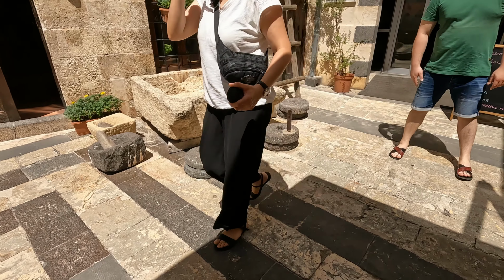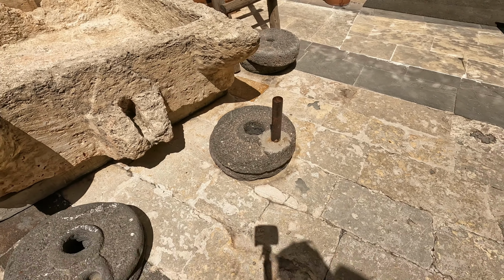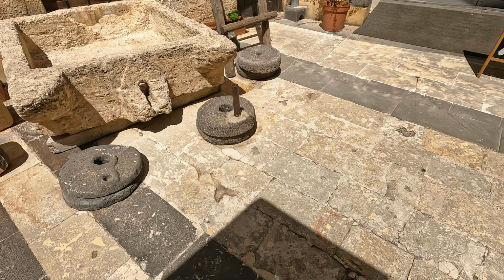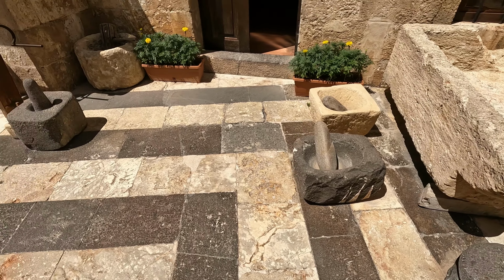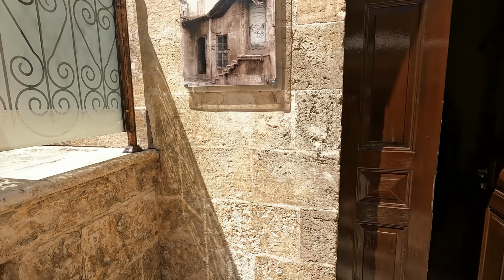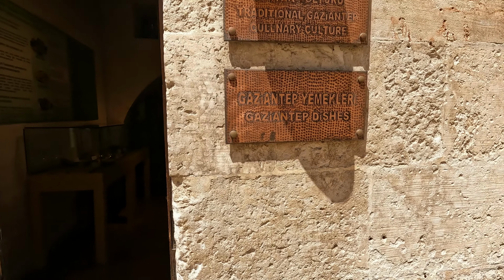So we start off at the Kitchen Museum, and what is this? Who knows about this? A chakki. We used to have one in our house which I never used, but my grandma probably did before I was even alive. And this is Hindi. Look at that, these are the ways. This used to be our old kitchen. It's a house kitchen in here.